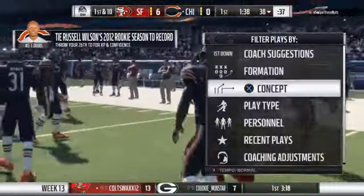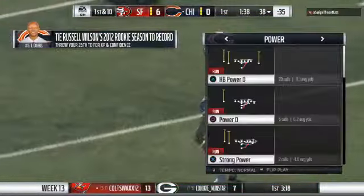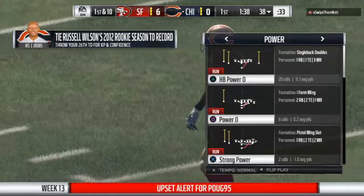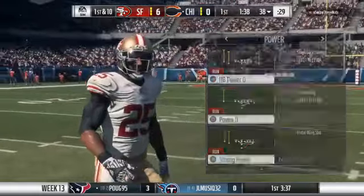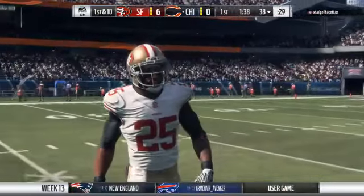Meanwhile, up in Green Bay, and the Bucs are out to an early lead. Remember to keep an eye on the ticker, of course, at the bottom of your screen for updates on that game and others around the NFL.